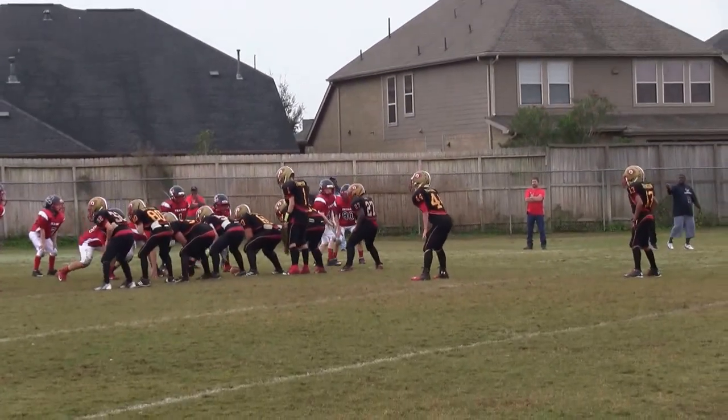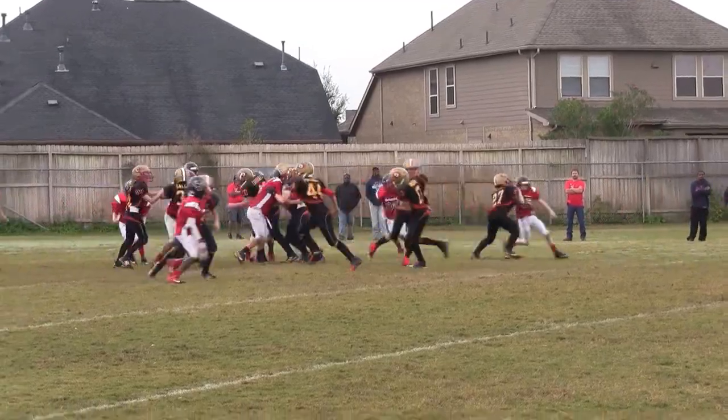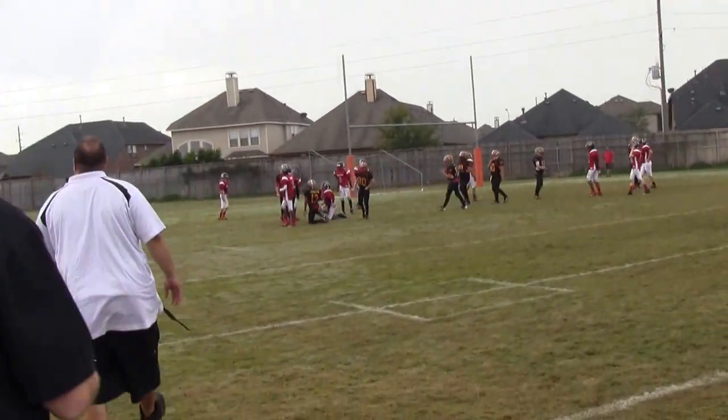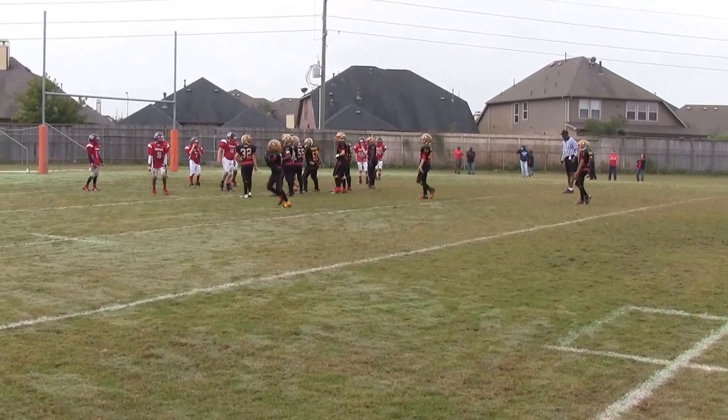Let's go! Let's go, baby! Go big! Go big! Go big! Go! That's going to be a third down on about the 5-yard line. Third and 4 on about the 4-yard line.